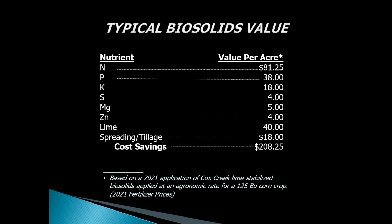But just the nutrient aspect of this: if I was going to fertilize a farmer's field and we're going to grow 125 bushels of corn, let's say this is based on giving them 125 pounds of nitrogen for that crop. Just the nutrient level, we're at 140, 150. If we have lime, we've got that in there. So it's over $200. And this was last year's numbers when I calculated this. Honestly, I don't know where we are this year on nitrogen fertilizer. I know it's through the roof.